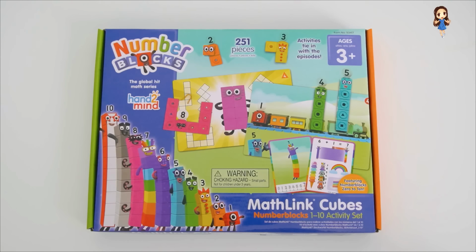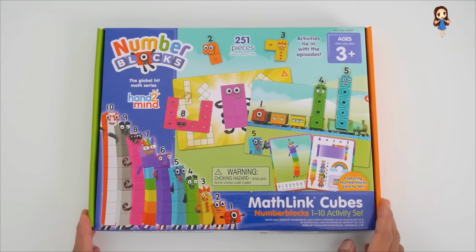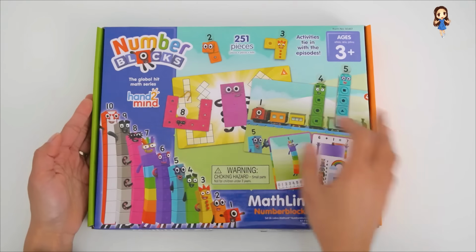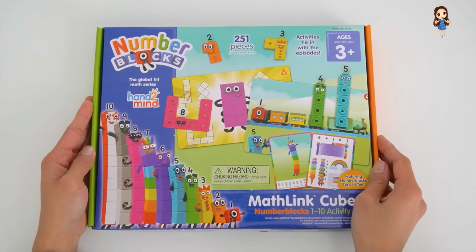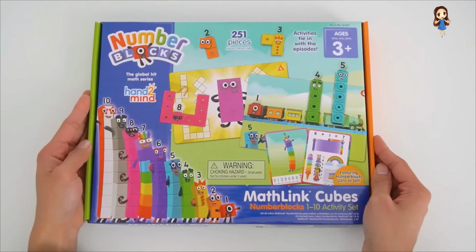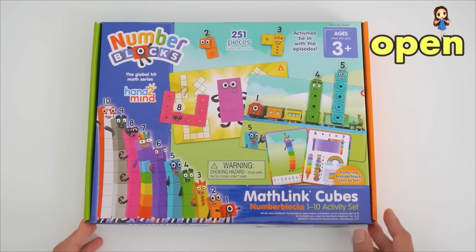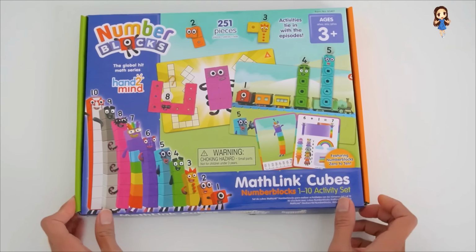Do you want to open it with Miss Kaye? Come and let's open it so we could see what's inside. At the count of 3, we will open the box. Let's say it all together, okay? 1, 2, 3. Open! Let's open it.